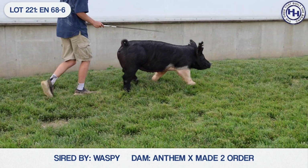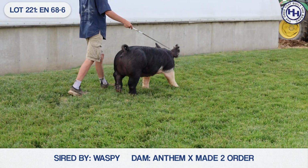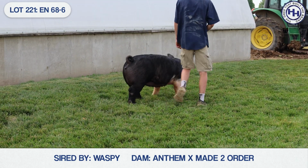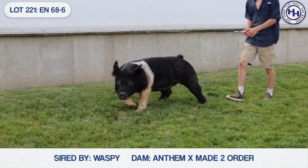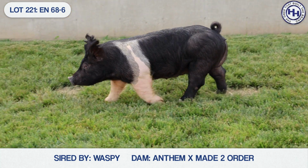I love a lot of things about this one. This particular sow, this was her first litter. Her second litter was at a wild side this spring. One of the top selling pigs in the spring showcase was a wild side on this same sow. So lots to like here in the 68 litter Waspy gilt.